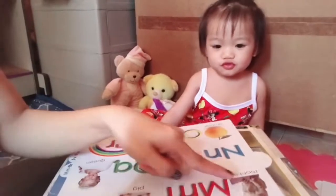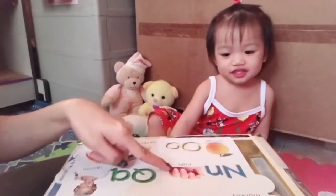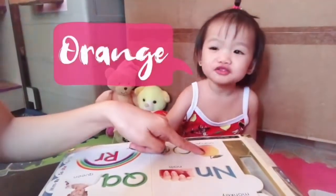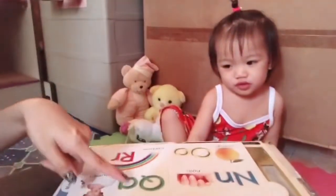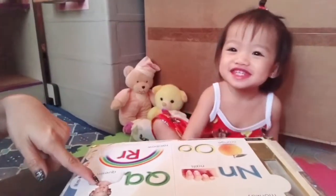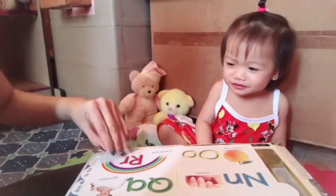Next. M is for? Monkey. Monkey. N is for? Nails. Nails. O is for? Orange. Orange. P is for? Pig. Pig. Q is for? Queen. Queen. R is for? Rainbow. Rainbow.